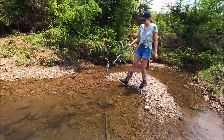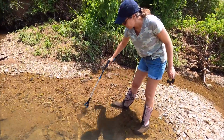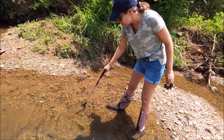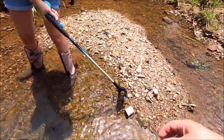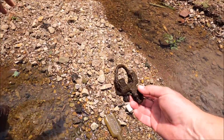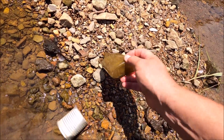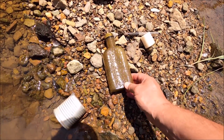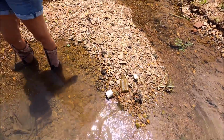Oh, really? Does it have a lid? Yeah, I think so. Man, I thought it was old Prohibition era, but I'm thinking not so much now. Found that. I don't know what it is. There's a muffler bracket. This is old. A lot of stuff here and we didn't even find all that.